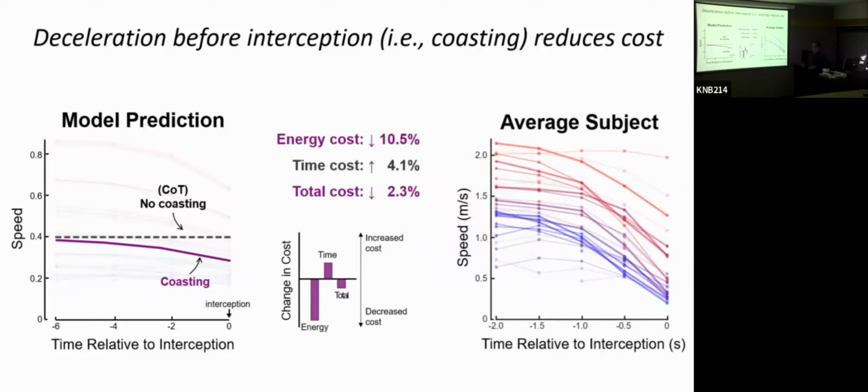And the basic idea here is that toward the end, when you're about to intercept, you can stop pushing off as hard, and save a lot of energy. Now your speed will start to drop as well, which means that your time is going to increase as well. But it takes too long for you to lose that momentum such that you'll gain more advantage out of saving that energy than you do losing the time.